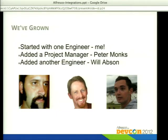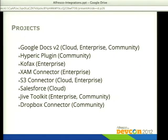As I said, we started just over a year ago. This is a brand new team at Alfresco, just over a year old, and it started with me. A few months after, we added a project manager, Peter Monks, who is also a project manager for the ecosystem and platform in general for Alfresco. And then Will Abson moved over from the solutions engineering team onto it. Most of everything that you see when it comes to UI, if it looks pretty and works well, it's because of Will, not because of me. I'm not a front-end engineer.